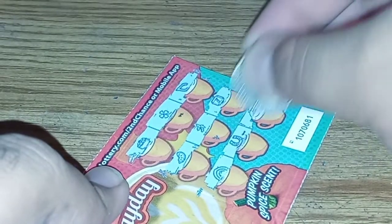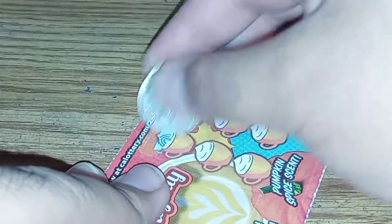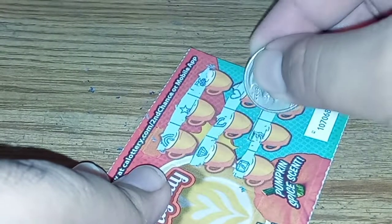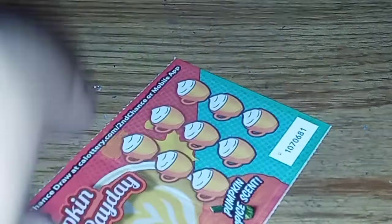I think this one is not a win. Not a win on this one. How about the fifth one? We still don't have the 2X yet, but we did find the double dollar symbol win. I think I'm down to my last five.